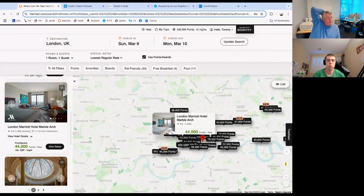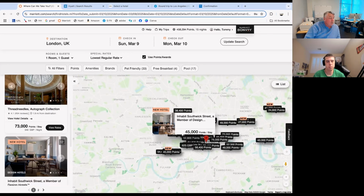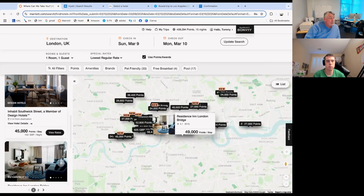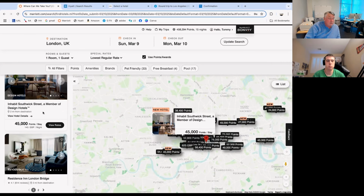It's very noisy around there, and I think that it's a very central location. You can walk everywhere. Hyde Park is right across the street. So 44,000 points is pretty good, right? Yeah. Threadneedles, never heard of it, so I couldn't recommend. Inhabit, it's one on the south side, 45,000. It's kind of a little bit close to Victoria Station, is where it is.